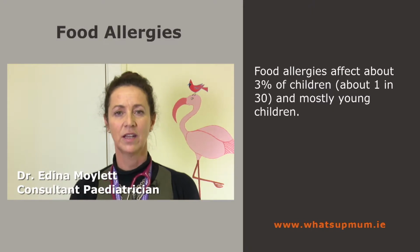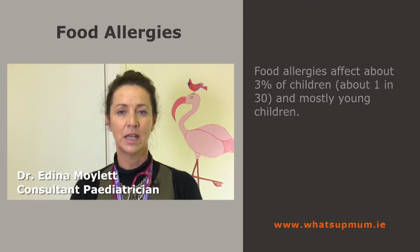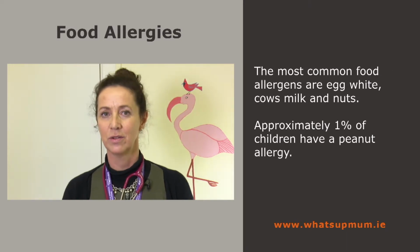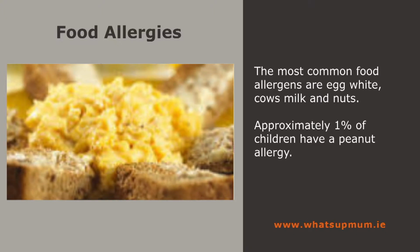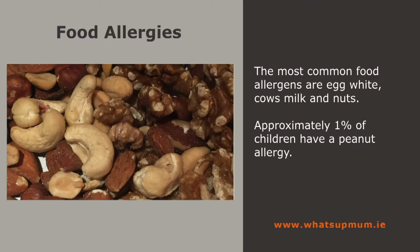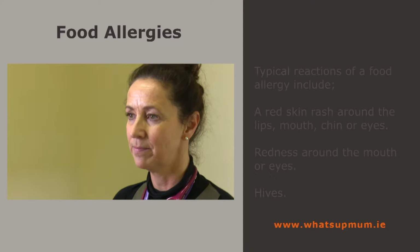So, food allergy affects approximately 3% of young children. That's roughly 1 in every 30 children, mostly young children. The commonest allergen amongst Irish children would be egg white, and most children are exposed to egg white in the form of scrambled eggs, which is partially cooked egg. The other allergens that are recognised would be milk, notably cow's milk, and then nuts, probably peanut and the tree nuts. Approximately 1% of children have peanut allergy.